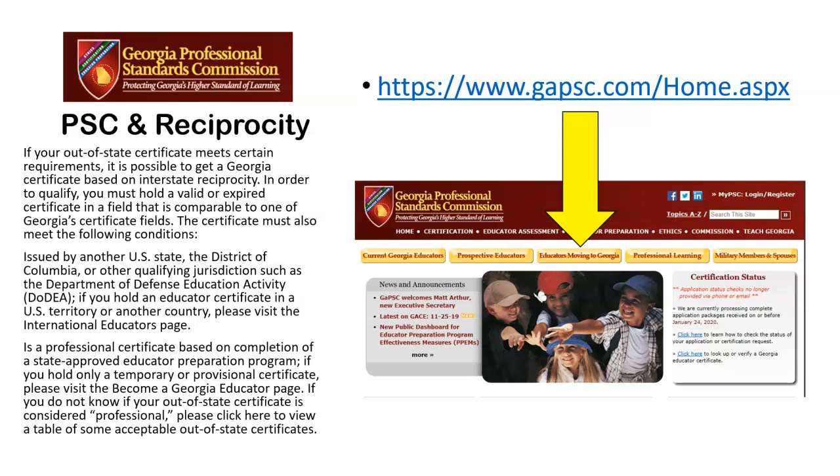A couple other things I want to cover: once you've been selected, if you're currently in the United States and you have a professional certificate from another state, for example, North Carolina, you'll want to go to the Professional Standards Commission website. The Georgia Professional Standards Commission is the certifying body for the state of Georgia. Their webpage is www.gapsc.com. You'll see on the upper right hand of the screenshot of their webpage a place that says My PSC Login and Register.